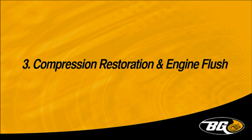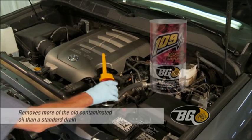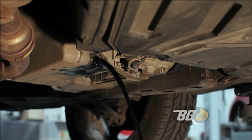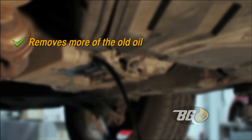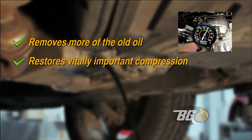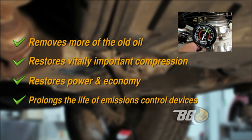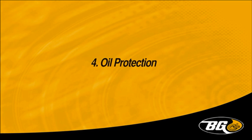BG Compression Restoration and Engine Flush will remove more of the old contaminated oil than a standard drain can. Why put new oil in with the old contaminated oil? Not only does BG Products Engine Flush remove more of the old oil, it will also help restore your engine's vitally important compression, restoring power and economy, and helping to prolong the life of emissions control devices.